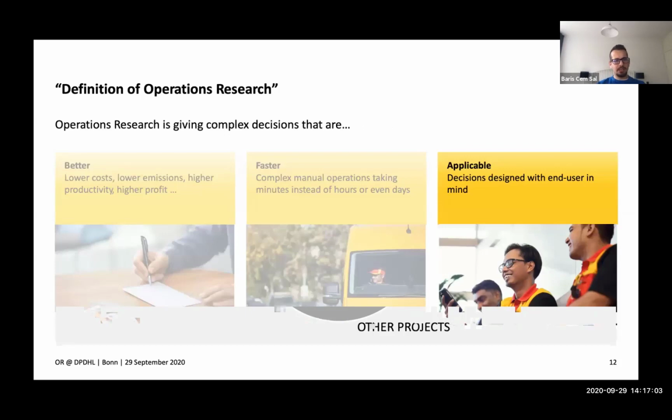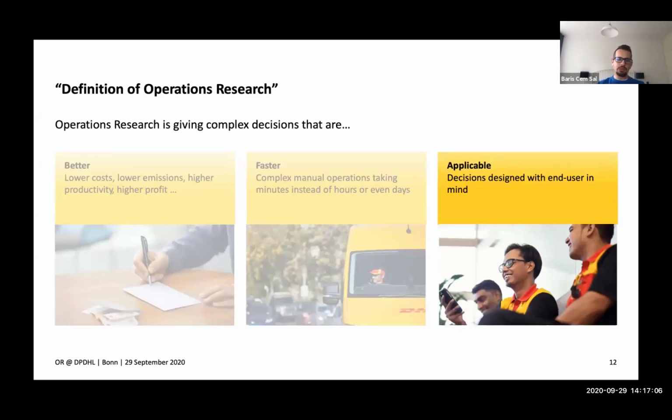What we have seen in the last 3 years is when you want to do operations research in a business environment, of course you have to be better than your baseline, and of course you have to be fast enough to solve the actual business problem. But the real thing that makes your project go from a research project to a real industrial application is being applicable. And there is no single solution to being applicable, right? So we had different projects doing different stuff, and they all found their own way to be applicable.